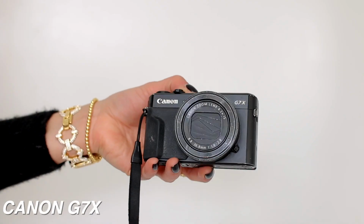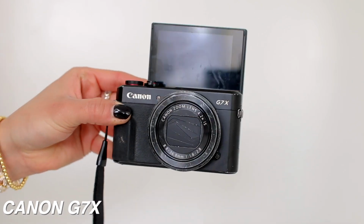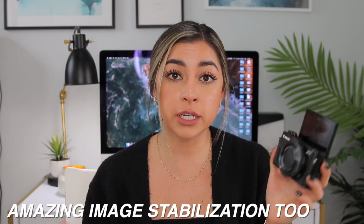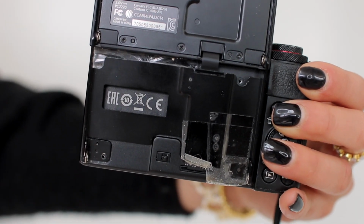Every YouTuber basically uses the Canon G7X. This is the go-to. It has a flip-up screen and really good battery life, and it's great in low lighting situations. It's still really good quality. It takes beautiful pictures for traveling, but the only downfall is the screen always falls off. There are these tiny little screws that always pop off. I always have to go back to Best Buy and have them re-screw them in. Right now I have tape on it.